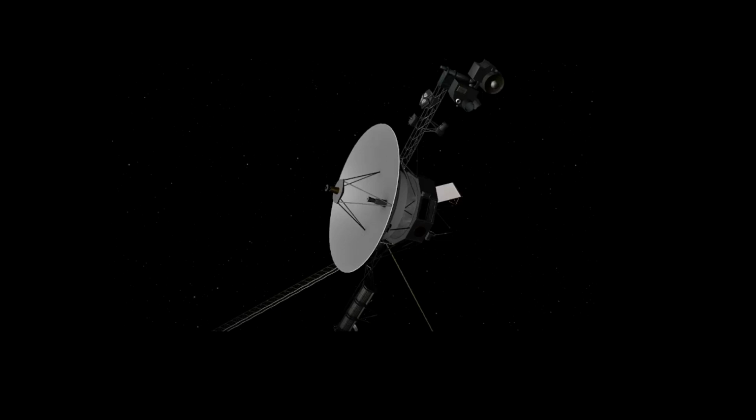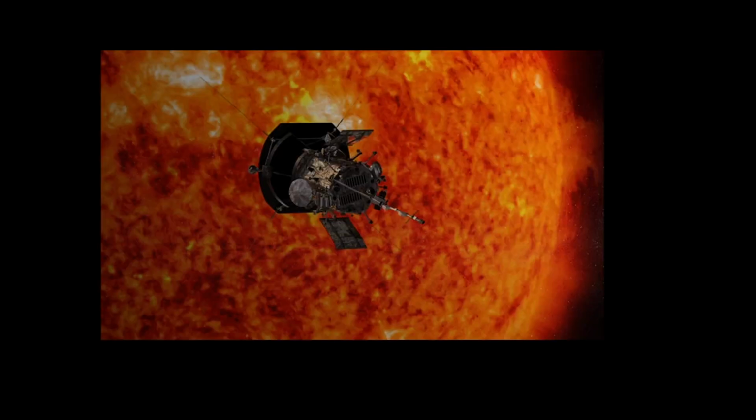Spacecraft are some of the most technologically impressive vehicles ever created, traveling farther and faster than any other man-made object. The Voyager 1 space probe has traveled about 15 billion miles away from the Earth, and the Parker Solar Probe achieved speeds of 430,000 miles per hour as it passed through the upper layers of the Sun. In this video, I'm going to talk about how spacecraft like these travel through space.